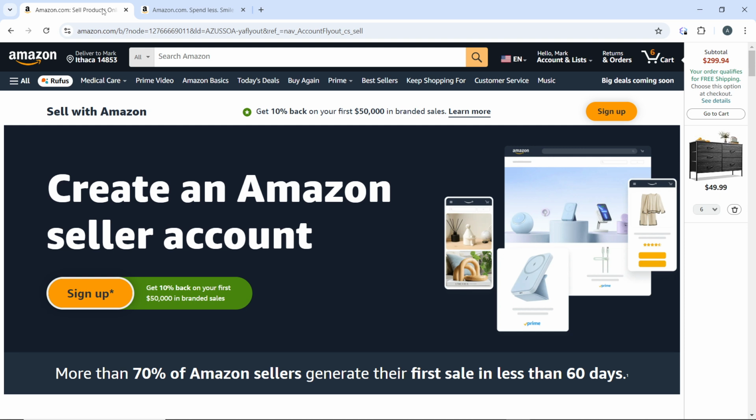Now, once you click on any of that, the next option is to provide the name of the business, the legal registered name of the business. After that, check the box that says you have agreed to the terms and conditions. And once you do that, click on the Agree and Continue button. And that's going to take you right into the next page.